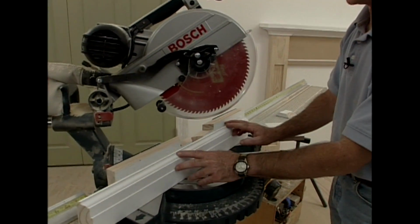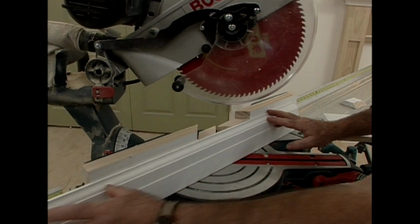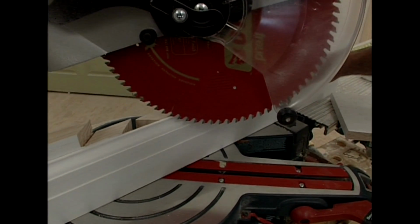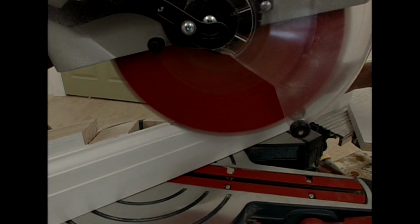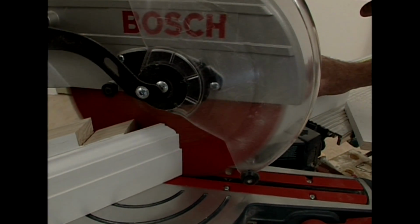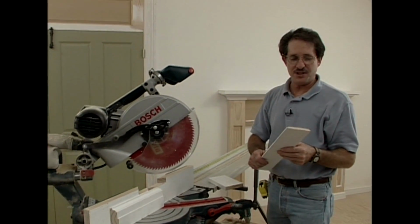Now I want to cut an inside corner on this piece. That means the long point's got to be against the fence. And the miter of the saw is already swung in the right direction. There, that finishes the last piece.